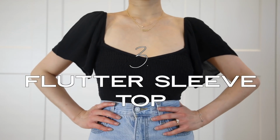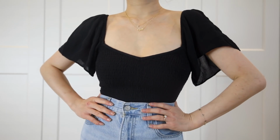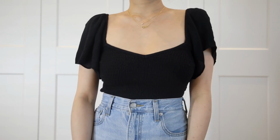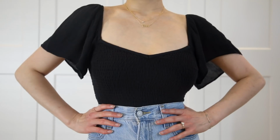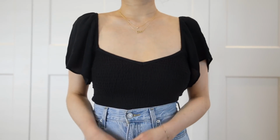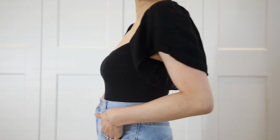Number 3, we have a black blouse. This is a feminine option with some flutter sleeve action, a smocked fitted bodice, and a sweetheart neckline. I just want to toss something in there in a different neutral color and a different silhouette, and address your option in case you want to get a little bit more fancy within the confines of this capsule.